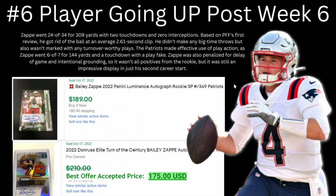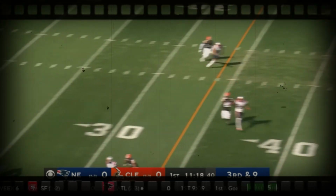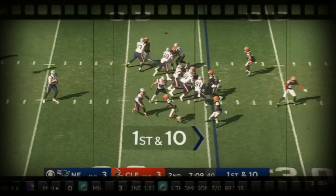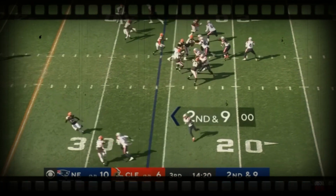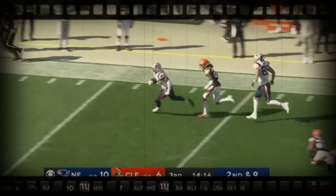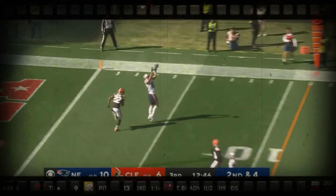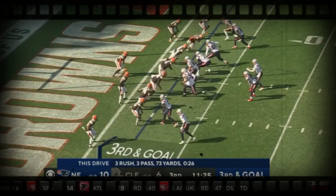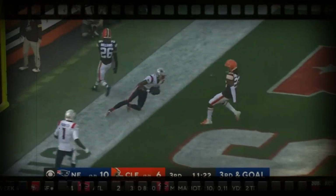The number 6 player going up right now is Bailey Zappe, who zapped the Cleveland Browns this week as he now starts off his NFL career 2-0 with the New England Patriots, one of the largest markets in the NFL, all while filling in for an injured Mac Jones. Zappe went 24 of 34 for 309 yards with 2 touchdowns and 0 interceptions. Based on PFF's first review, he got rid of the ball at an average 2.61 second clip. He didn't make any big time throws, but also wasn't marked with any turnover worthy plays.